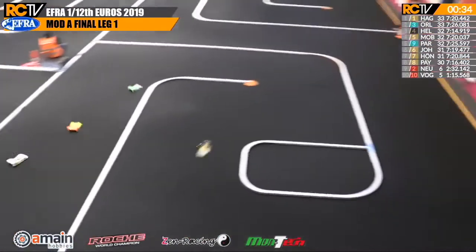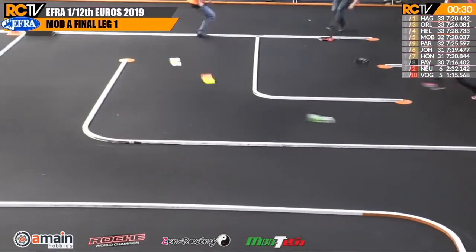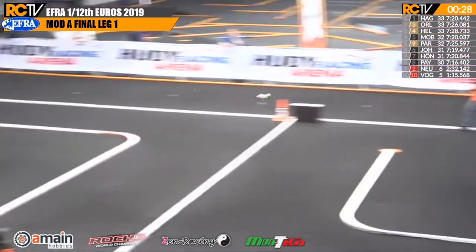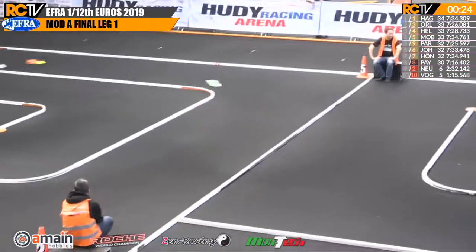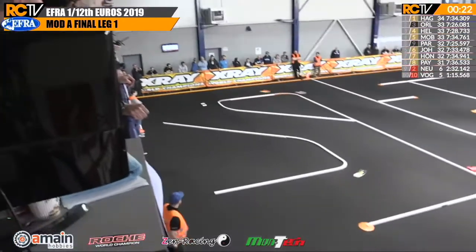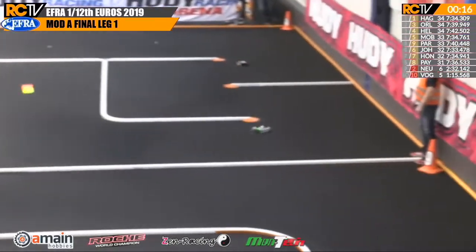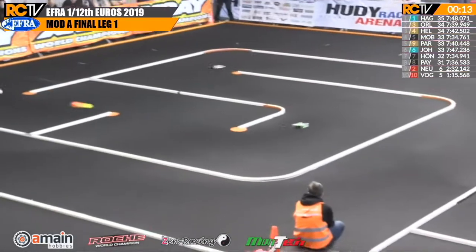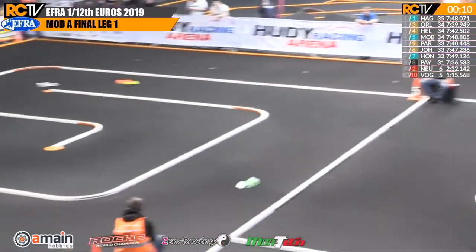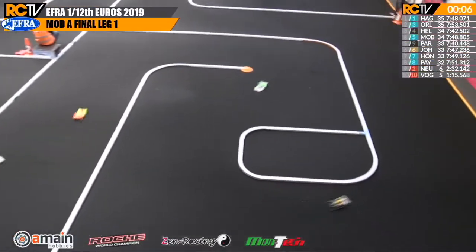So Mobers spots Hagberg coming, gets right out of his way. Ollie Payne on his roof. 20 seconds left. So lights to flag victory, this will be for Alex Hagberg. Just needs to bring it home. Orlowski put up a brave fight. Couldn't do a lot about it.